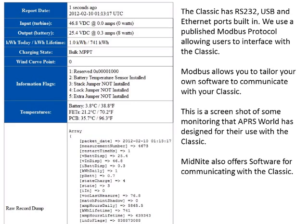Communications. Communications was something we felt was important on the Classic, so we included RS-232, USB, and Ethernet on board. We also used a Modbus Protocol that we publish, so anyone can talk to their Classic or monitor their Classic. Here you see a screenshot of a communications program APRS World has designed to work with their Classic as well as other devices at the same time. MidNite also has free software that allows the user to work with their Classic over their local network or over the internet. We'll talk more about that later.